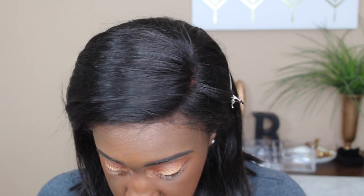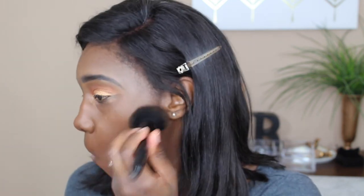Which is the Beauty Bakerie setting powder. So I'm just gonna dust a little bit of that on top. Not much. I've actually been using this. I like it. It hasn't done anything spectacular. I still need to put it to the test to see how it works out.